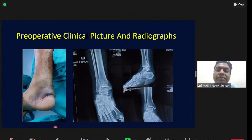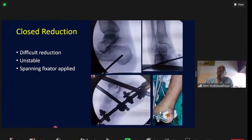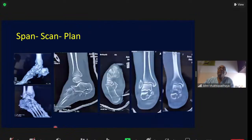And was it stable after reduction or was it unstable? Unstable, sir. Okay, so anyway, you reduced it and you put on an external fixator. So you put on a spanning fixator. It wasn't a very stable reduction, obviously, okay? And then you did your CT scan. Then we did a CT scan. So now what do you see on the CT scan?